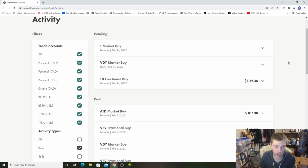And this is the nice thing about having a portfolio of good quality stocks: you can just buy them whenever you want, and you don't really have to worry about it because they're always going to be good quality companies. So here are the pending trades we have, which we're going to go through later on today. I put in a buy for TELUS, VDY, and TD.